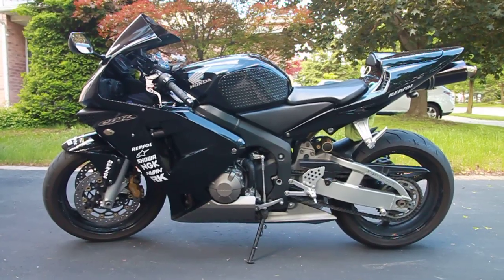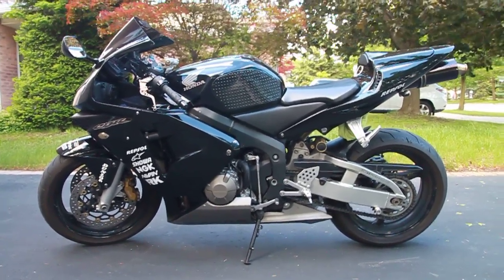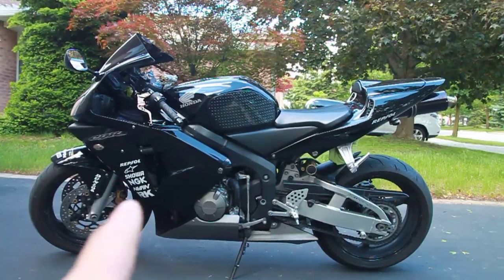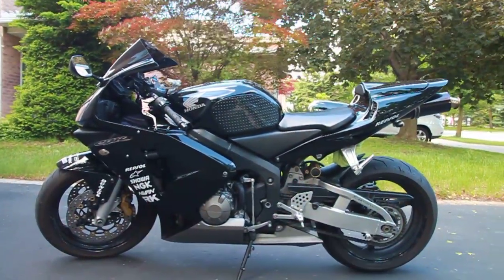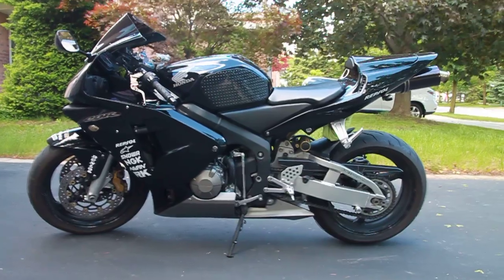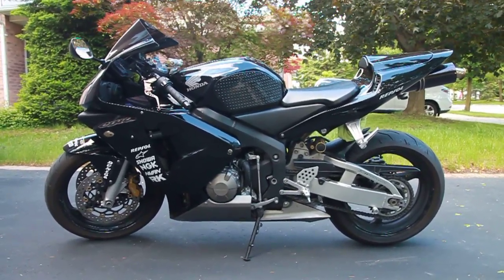Even in the city, the only thing I can't do is go too long distance on this because of the seating position. The handlebars are very low, so it's a super sport bike. You're just totally leaned over, and I find that your hands, wrists and arms get pretty tired because you're so leaned over. That's, I guess, the only gripe that I have.